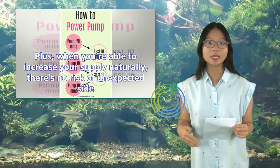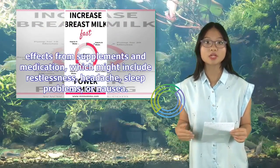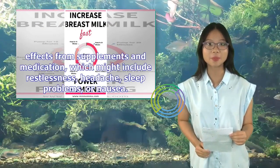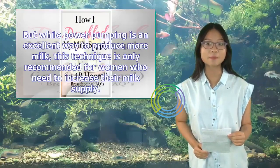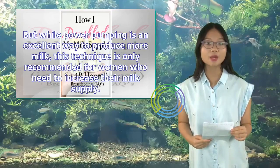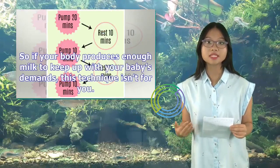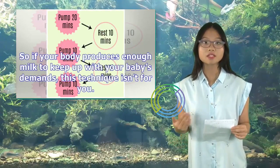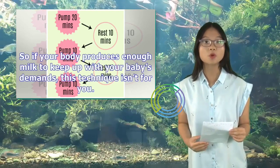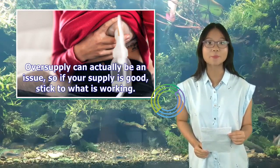Plus, when you're able to increase your supply naturally, there's no risk of unexpected side effects from supplements and medication, which might include restlessness, headache, sleep problems, or nausea. But while power pumping is an excellent way to produce more milk, this technique is only recommended for women who need to increase their milk supply. So if your body produces enough milk to keep up with your baby's demands, this technique isn't for you. Oversupply can actually be an issue, so if your supply is good, stick to what is working.